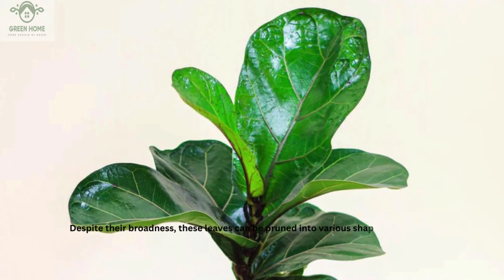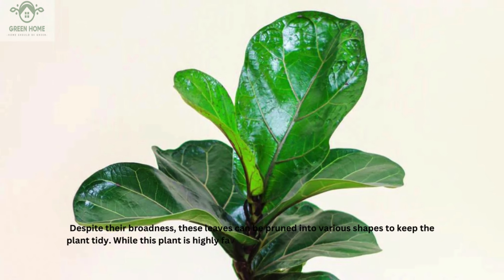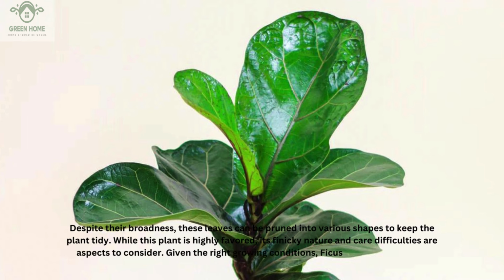Despite their broadness, these leaves can be pruned into various shapes to keep the plant tidy. While this plant is highly favored, its finicky nature and care difficulties are aspects to consider. Given the right growing conditions, Ficus lyrata can reach its maximum potential and mature into a full-fledged tree.